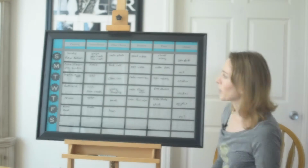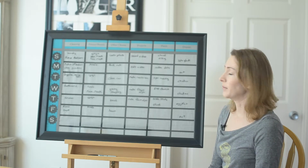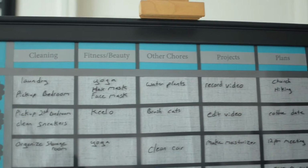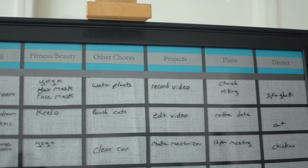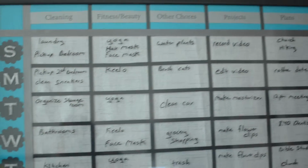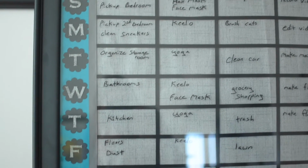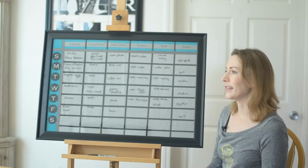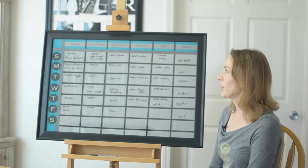Either you complete something or you didn't complete something, so it gets moved around, and then also of course week to week. So the categories that I decided to use are cleaning and fitness and beauty, so like make sure I do my exercises, which I haven't really been doing. Beauty, like face masks, things like that need to be done every 3 days or so. So you need to know when you did it or when you're going to do it.